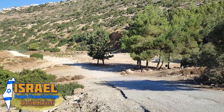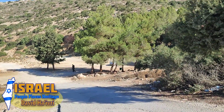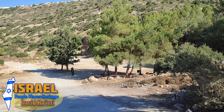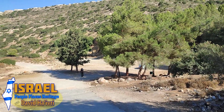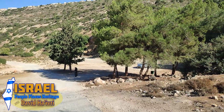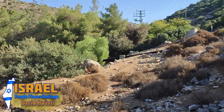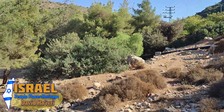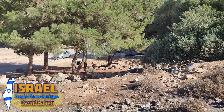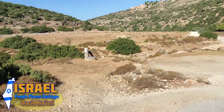The road just behind us that we saw is road number 5066, which is a north-south road that is cut through the nature reserve. We are entering the Nachal Kana Nature Reserve. This area was originally declared as a nature reserve by the British during the British Mandate in 1938.